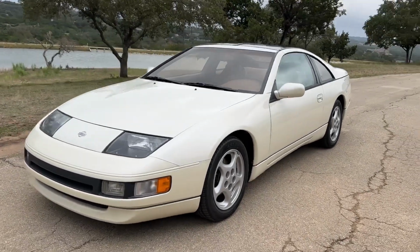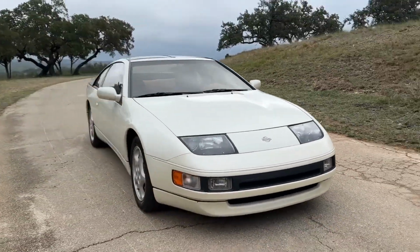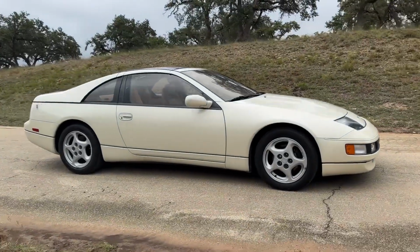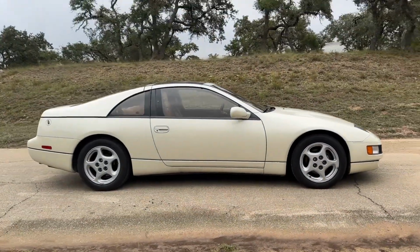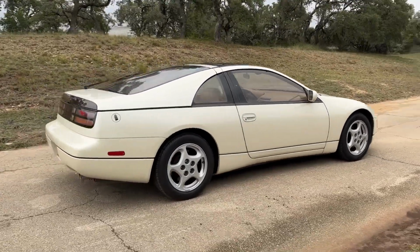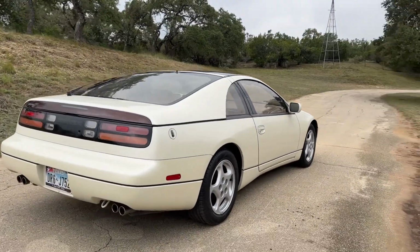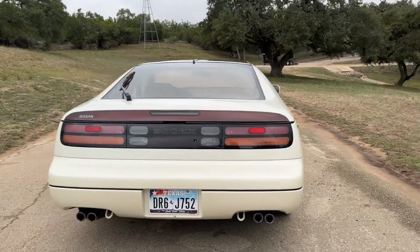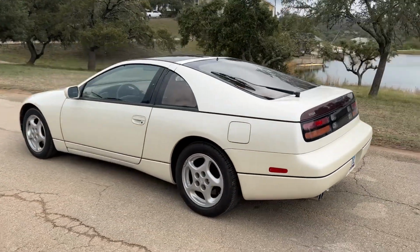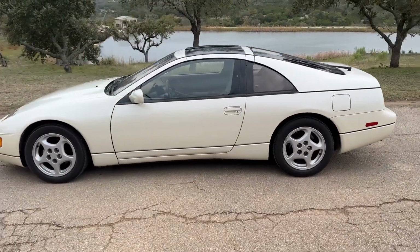Walk around video of the '91 Nissan 300ZX. This is the 2+2, naturally aspirated, automatic, with the T-tops. Just over 15,000 original miles.